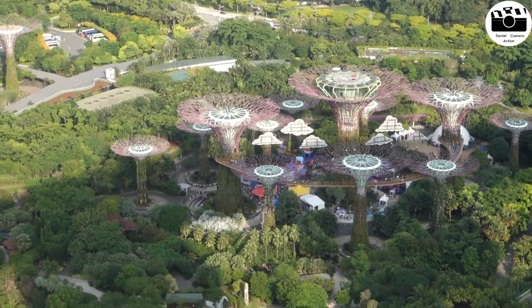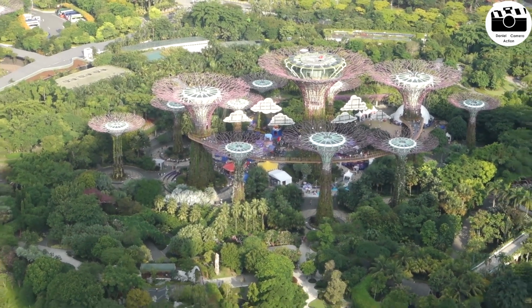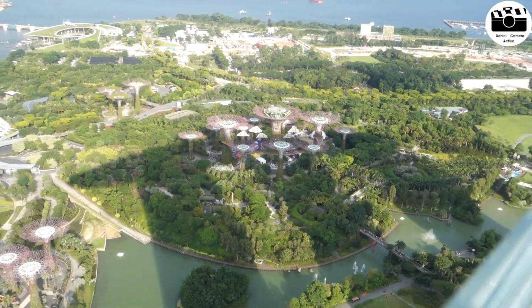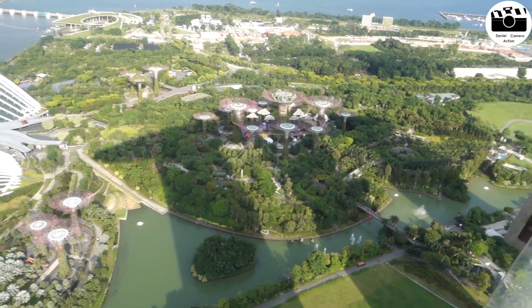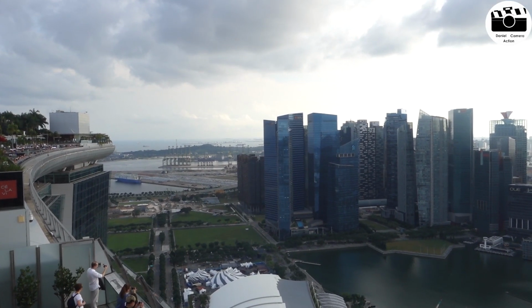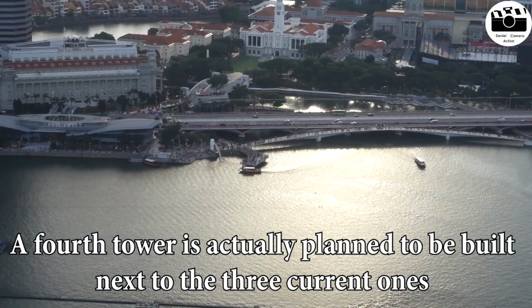I've only just noticed the entire area is in the shadow of Marina Bay Sands. If you look, let's see. From here you can see Marina Bay Sands' famous infinity pool, which is exclusive for guests of the hotel.